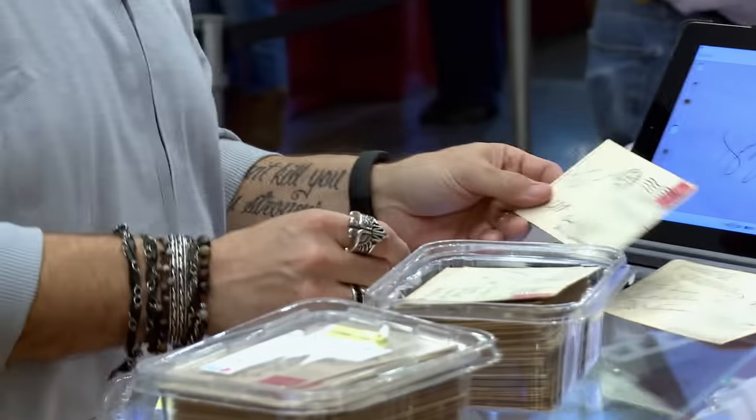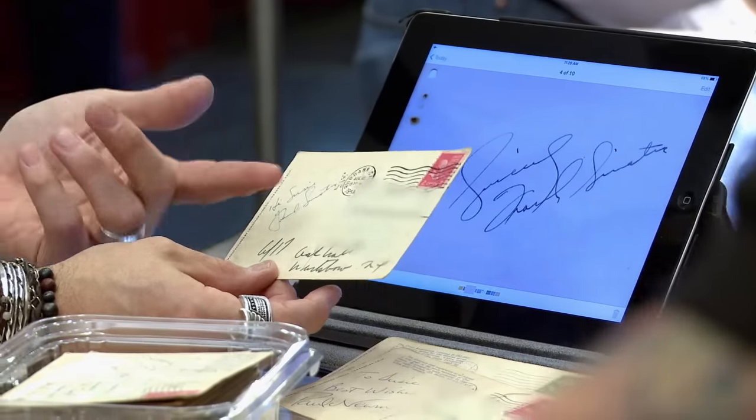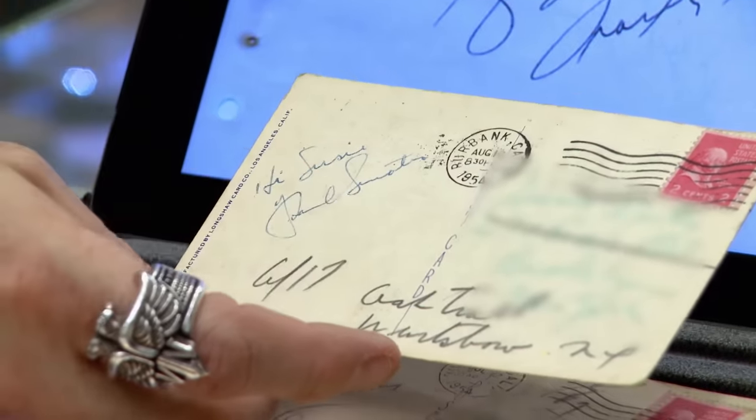Frank Sinatra. Do you even know Frank Sinatra was in here? No, no idea. See, you're learning something new every day. Yeah. From 1954. This is at basically the height of Frank Sinatra.